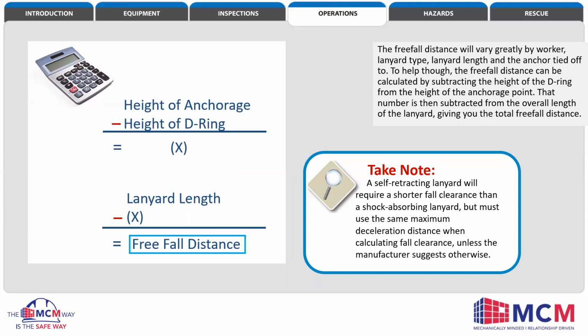To help though, the free fall distance can be calculated by subtracting the height of the D-ring from the height of the anchorage point. That number is then subtracted from the overall length of the lanyard, giving you the total free fall distance. Take note, a self-retracting lanyard will require a shorter fall clearance than a shock absorbing lanyard, but must use the same maximum deceleration distance when calculating fall clearance, unless the manufacturer suggests otherwise.